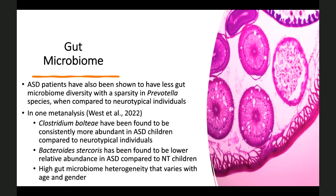Unfortunately, there's high gut microbiome heterogeneity that varies with age and gender. And so the authors of that meta-analysis found it difficult to pinpoint exactly single entities as contributory to the pathogenesis of autism spectrum disorder. But perhaps with larger data sets, we'll be able to further elucidate.